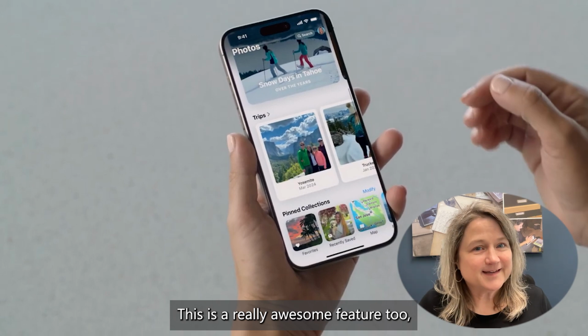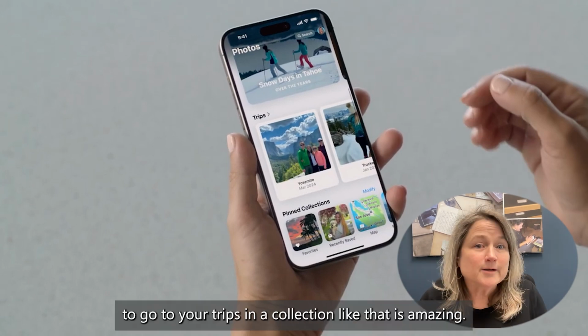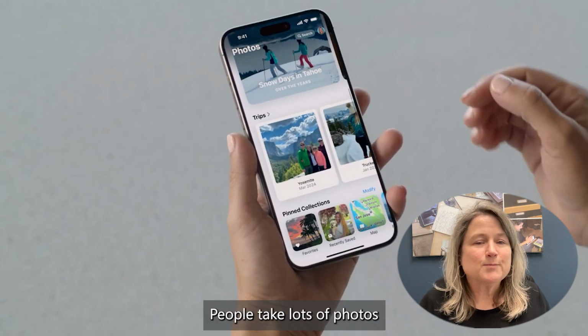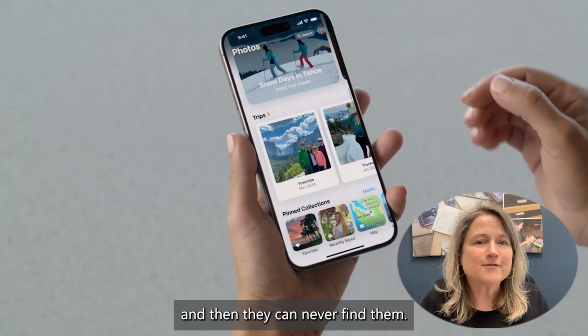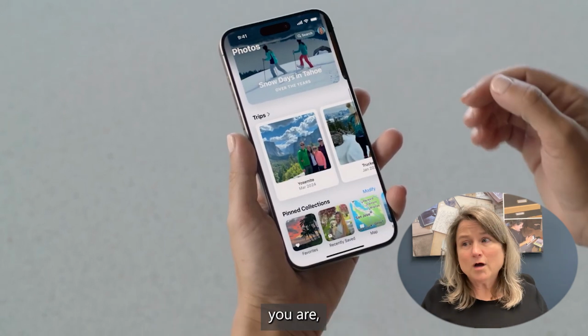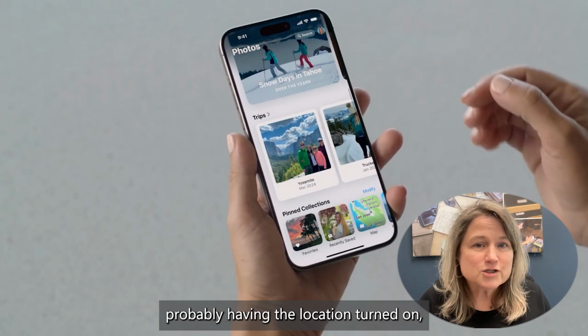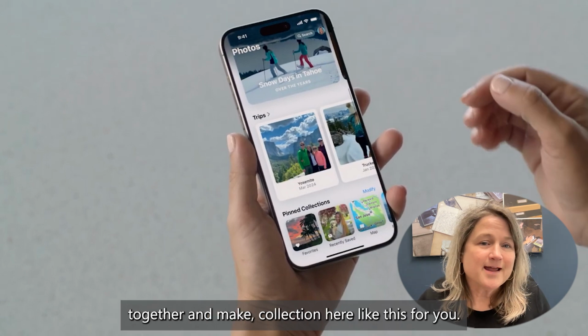This is a really awesome feature too. To be able to go to your trips in a collection like that is amazing. People take a lot of photos on beautiful vacations and then they can never find them. When you take pictures with your phone, you are probably having the location turned on, and that means the phone app can group those pictures together and make a collection here like this for you.